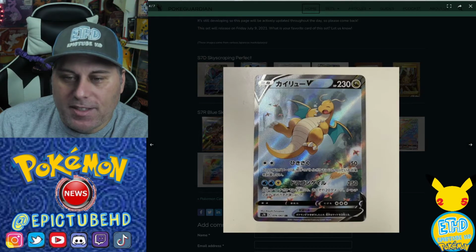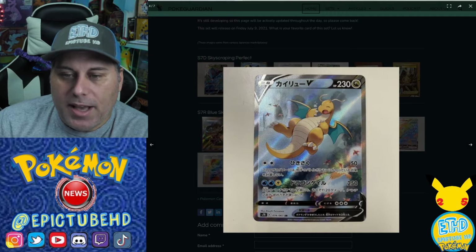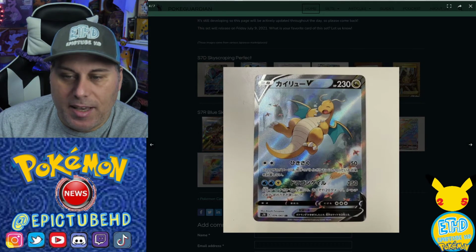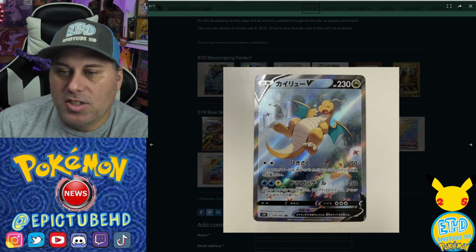Beautiful secret rare. Again, this is S7R, Blue Sky Stream side of things. This is number 74 out of 67 secret rare alternate art. So that is definitely one of the cards I would love to pull.